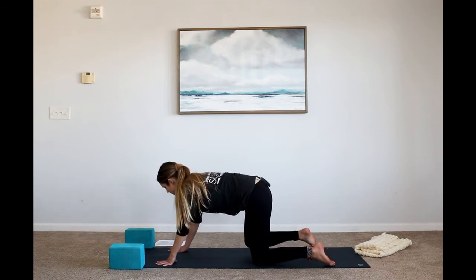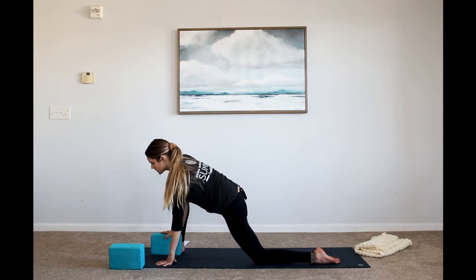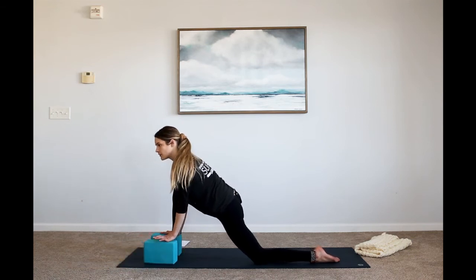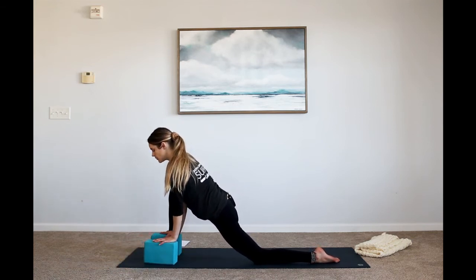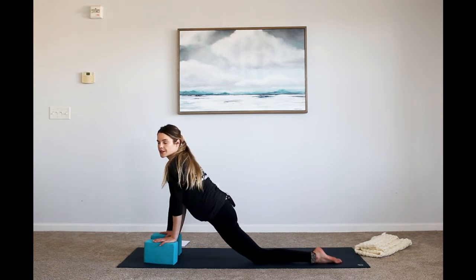And as you inhale, step your right foot to the outside of your right hand. So I really like to use the blocks here just to give myself a little more height. And you can begin to come forward into the pelvis, but I'd like for you to keep a tiny action of gathering the legs toward one another.